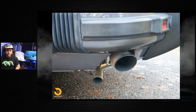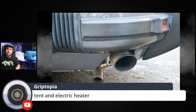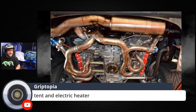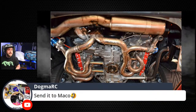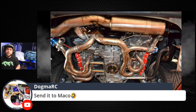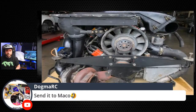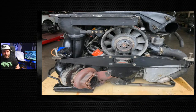I don't know. Tent and electric heater. Dude, you are smarter than me. But then you're never going to be able to use that tent again. Send it to me. Dude, never send anything to Mako, bro. They'll freaking paint your black mirrors and black trim and, oh my God, it'll peel off in sheets. I know you're joking, Dogman, though. It's funny.